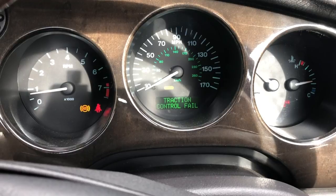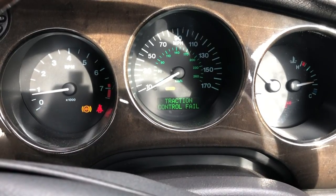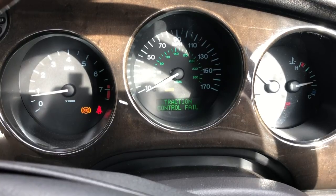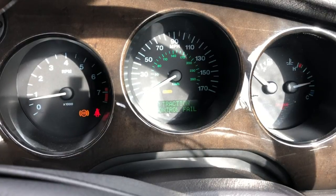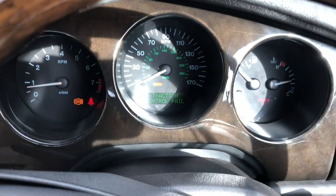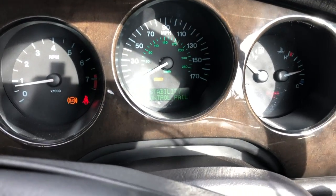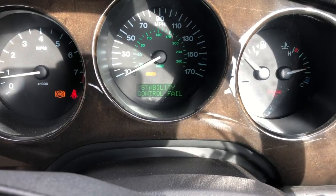The fact that my car knew that it had got a traction control or stability fail before it even moved suggests that it's not getting a bad signal, it's getting no signal from something that is open circuit when it should be a resistive circuit. So that may still be a bad connection on one of the wheel sensors, it might be a bad wheel sensor, it might be something else. So next time we'll investigate a little further into that.